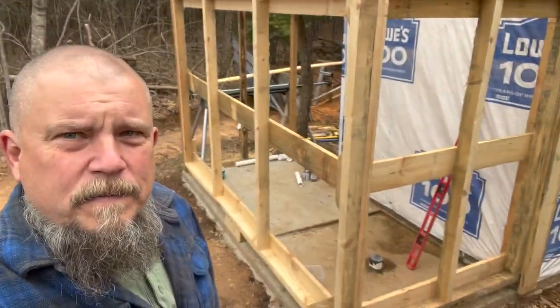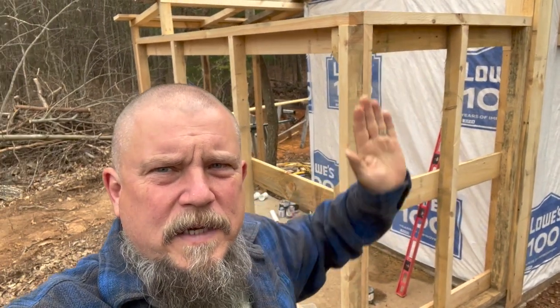So here's how far we've gotten so far. There's the window with the trim around it, so we can now start putting siding on. The shower area, we've got it kind of boxed in, framed in. These pieces are all gonna have siding attached on them this way, and all the siding will be facing the inside, so it'll look really nice on the inside, and we're not as worried about the outside, because anybody standing out in the woods would see the outside. The outside's not going to look bad.